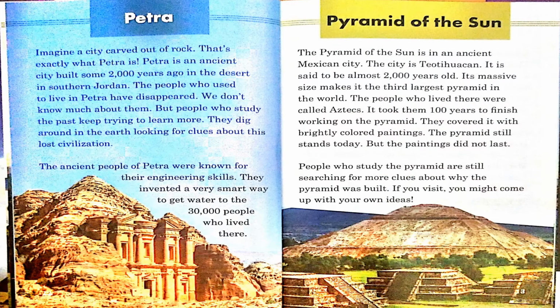Petra. Imagine a city carved out of rock. That's exactly what Petra is. Petra is an ancient city built some 2,000 years ago in the desert in southern Jordan. The people who used to live in Petra have disappeared. We don't know much about them. But people who study the past keep trying to learn more.